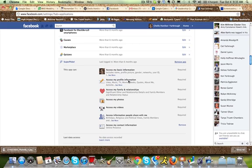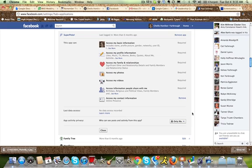It can look at my profile information. It knows what I like in terms of music and movies and books, anything that I've posted. It can access my family and relationships, my photos and my videos, as well as information people share with me about their birthdays, religious and political views. And it can access my contact information. That's a pretty deep list of things.